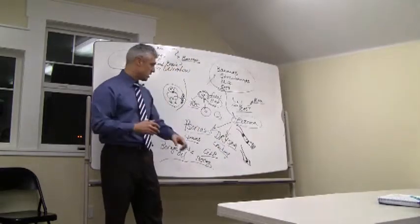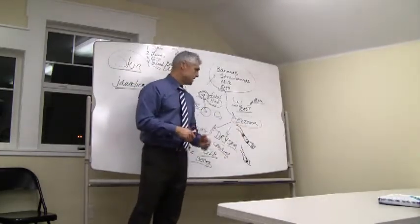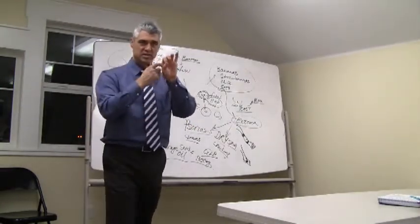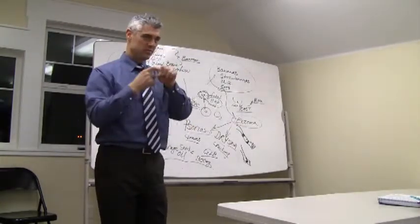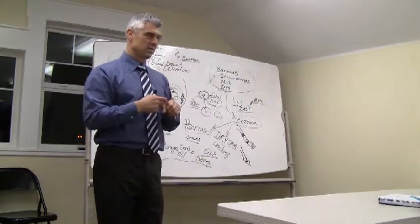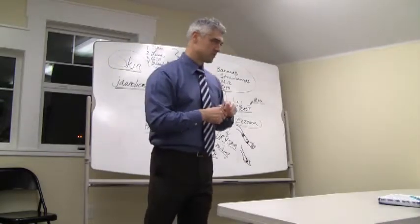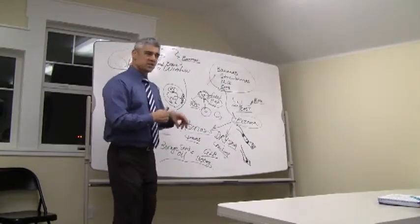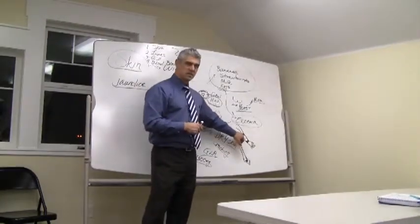Now, another thing that you always want to look for with eczema: remember when we were young and you used to go to school and get those scratch and sniff stickers? Remember they smelled like different smells? Maybe some of you didn't ever smell those because some of them were pretty gross. But when you scratch and sniff eczema, what does it smell like?